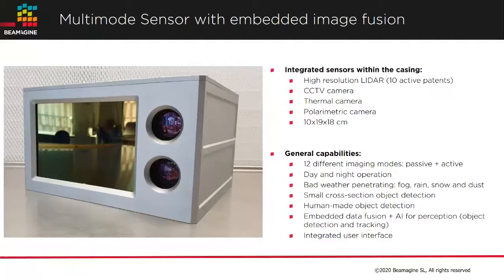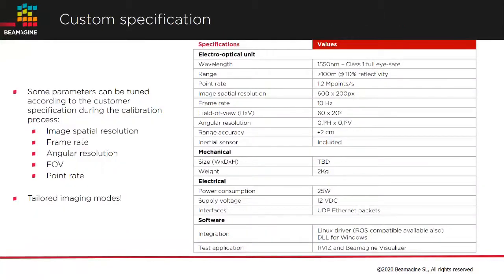Of course, we can tailor the things at different levels, and we can add artificial intelligence for perception. We can detect pedestrians. We embed data fusion. I mean, there are different options available for anyone interested. These are the typical specifications we have in a LiDAR unit. Also, again, we can tailor that to the interest of any application.